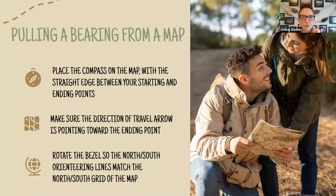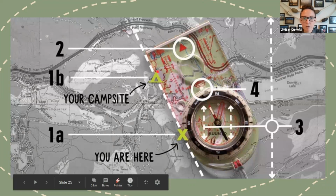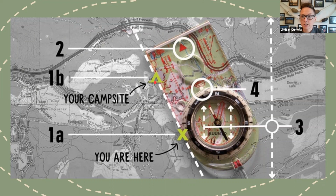All right, 2 final skills I'm gonna just gloss over because they are pretty advanced skills. How do we get the bearings to know where we're going? One of the ways you can do it is pulling it from a map, okay? And I think this one is actually easier to understand from this picture. So suppose we're here, we recognize our campsite on the map up here, and we wanna know how do we dial in a bearing and get there? What bearing do we put in? We can pull that information from this map.